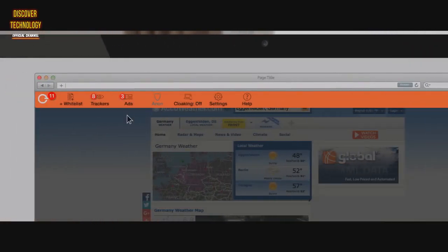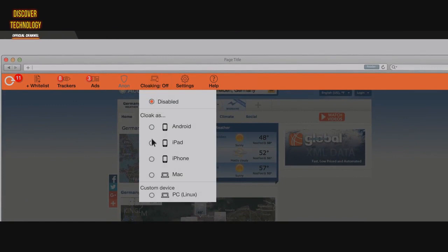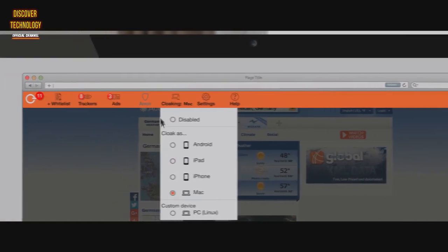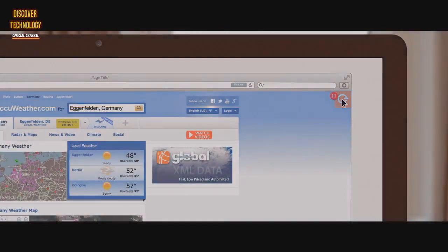With the control bar on every web page, you can configure and monitor which trackers and ads are currently being blocked. Using eBlocker's device cloaking, you can virtually pretend to be surfing from a different device to stop dynamic pricing engines from charging you more than your neighbor. And if you want to browse completely anonymously, just engage the Tor function and hide your real IP address from all the sites you visit.